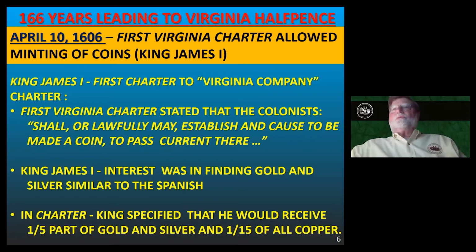And you'd say to yourself, well, why would King James I ever think of giving permission to colonists in some far-off colony to mint their own coinage? Well, the guinea signs that he had in his eyes were associated with the fact that he thought the Virginia colony was going to be similar to the Spanish colonies. They would find mountains of gold and silver and be able to make huge amounts of money for his treasury.